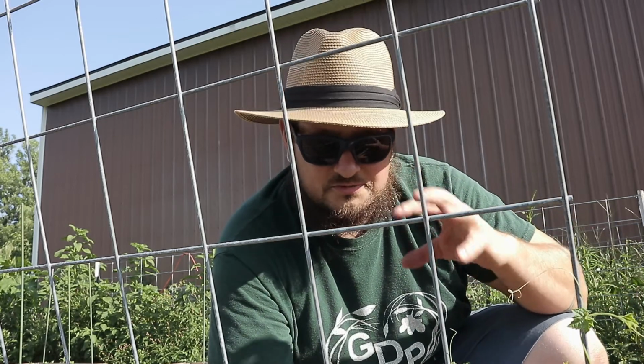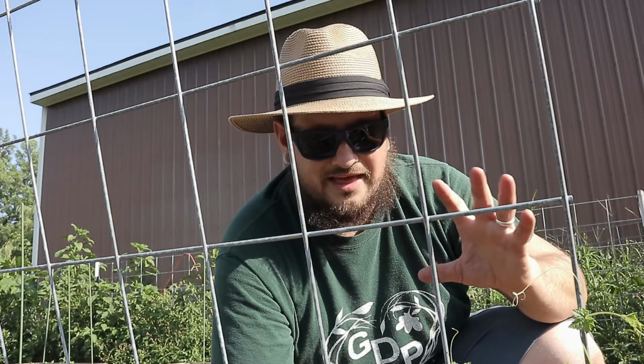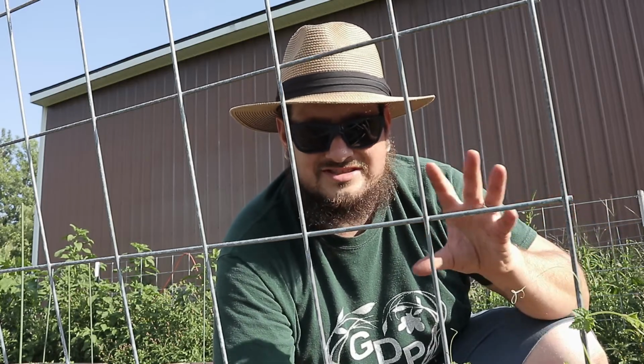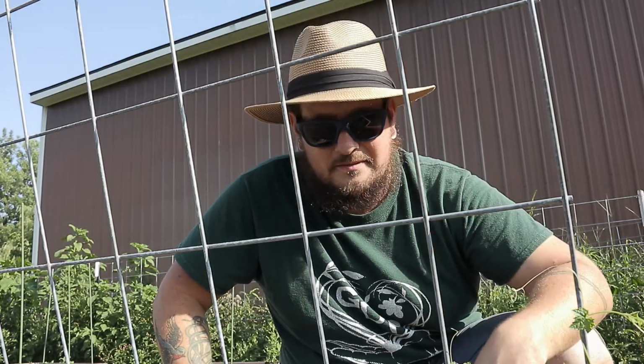They take a long time to sprout, and once they start growing, it takes quite a bit of time before they actually really just start taking off. But once they start pushing vines out, there is no stopping them. You are almost daily trying to make sure you got everything lined up, going up something, because they just grow that fast.